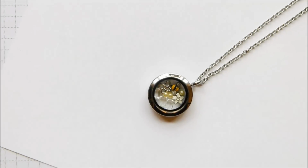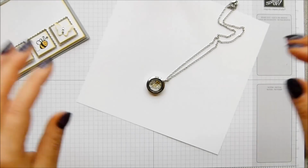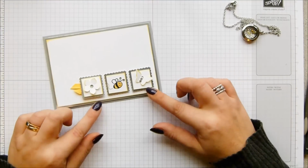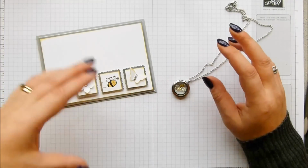And then my card uses, let me just zoom back a bit. I decided I was going to make an inchy card. Haven't made one of those for a long time. I don't make them a lot, but obviously you can see I've used the 1-inch punch, and that's the statement. So this is the card I've made.